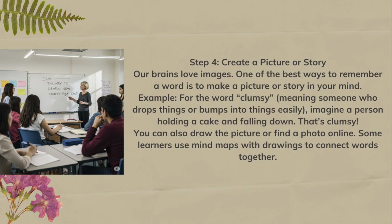One of the best ways to remember a word is to make a picture or story in your mind. Example: for the word clumsy, meaning someone who drops things or bumps into things easily, imagine a person holding a cake and falling down. That's clumsy. You can also draw the picture or find a photo online. Some learners use mind maps with drawings to connect words together.